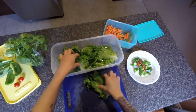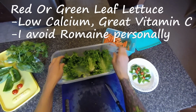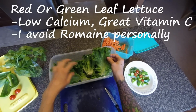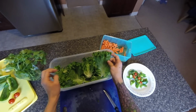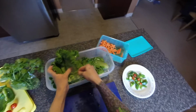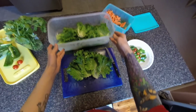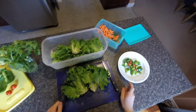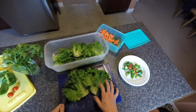Next, what I use for the pigs is red or green leaf lettuce. You can use romaine, just be wary if your pigs start to get a lot of gritty or white pee when you're feeding it. That can be a side effect of romaine lettuce for some reason, so I would recommend trying switching to red or green leaf and see if you notice a difference. So for each pig, since we're doing that dish for pairs, this is about how much I would give. 2 leaves per piggy. If they're really huge leaves, then just 1 per pig.